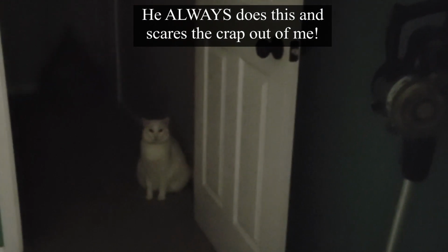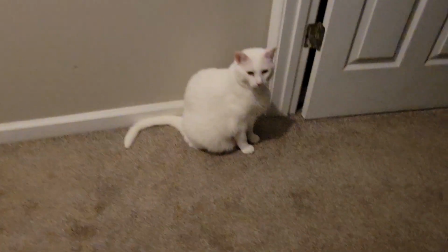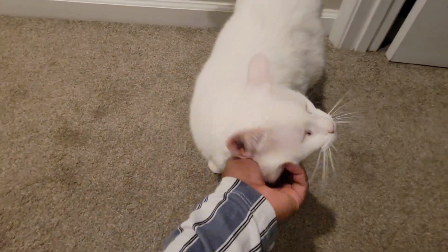There's Loki. He stalks me the entire morning. He follows me around like a little dog. So of course I have to feed him and give him some loving.